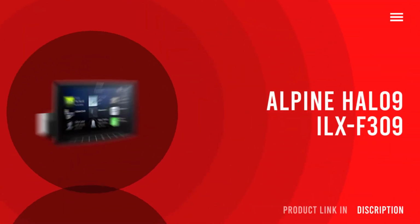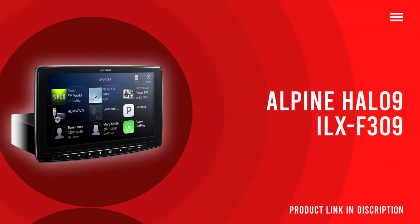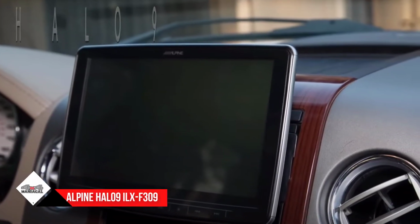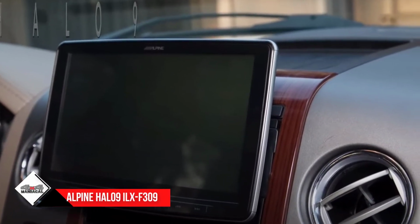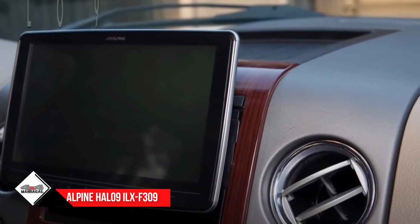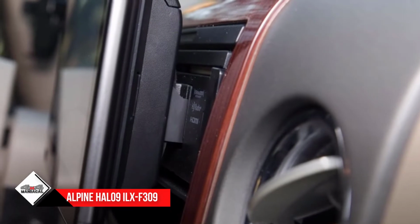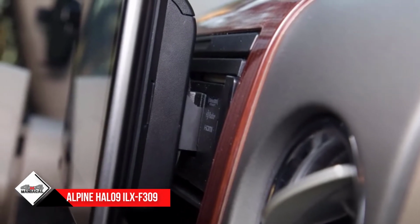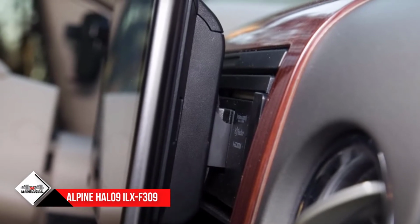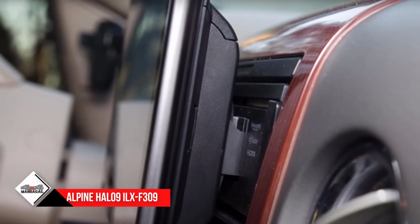Number 4. Alpine Halo9 ILX F309. The Alpine Halo9 ILX F309 car stereo is a conversation starter. The Alpine stereo fits in most cars because it's a single DIN. As you know, there are double and single DIN slots. You can't fit a double DIN unit into a single one.